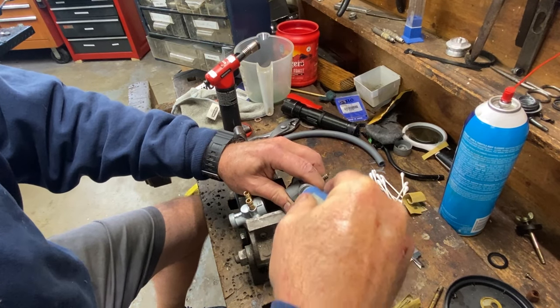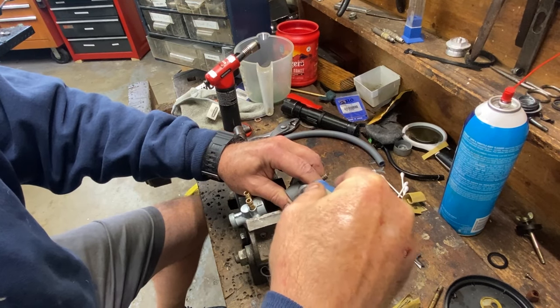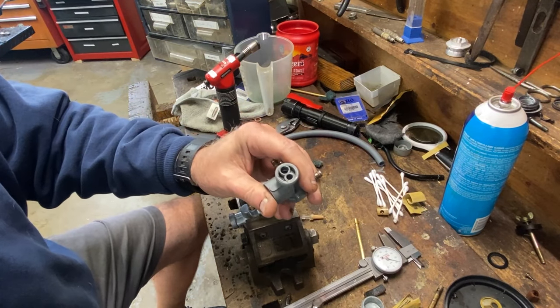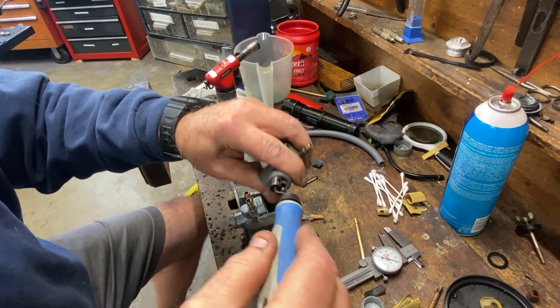Give me a little chamfer on each one of these guys. Just a little one. Cleans up that edge a little bit so it's easier to shove it in. It's always fun when you can shove things in a little easier.